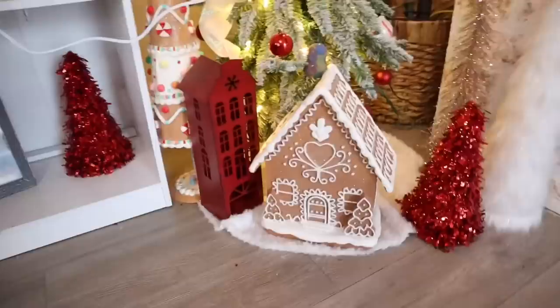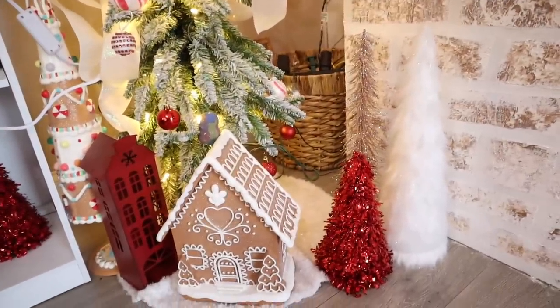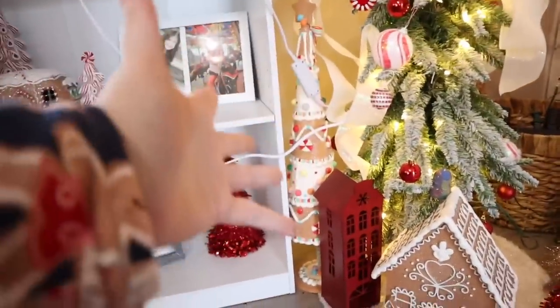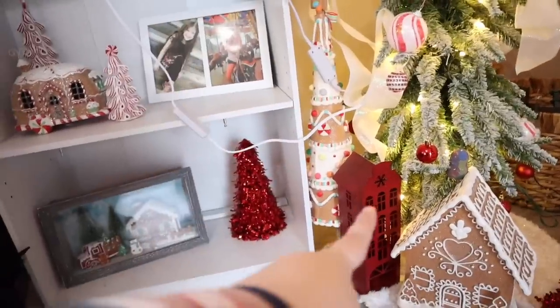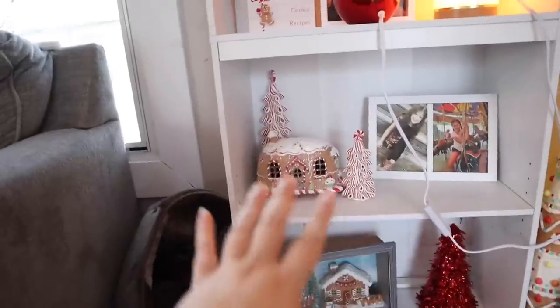I love the bottom of it here. Everybody asked me where this is from. That's from TJ Maxx. I love that I have little trees over here to kind of play off the trees across the room. And I have that big candy tree. That's my favorite tree I own. And then I had that from last year. Dollar Tree, Hobby Lobby. I love those, but they do take batteries.